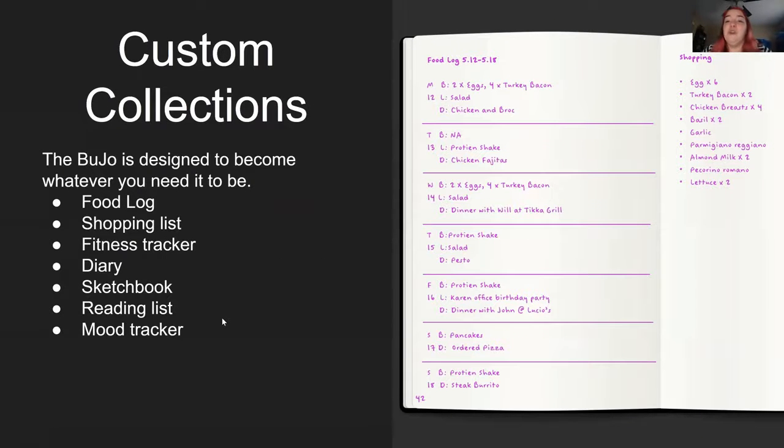So the custom collections, I have so much fun with the custom collections, it's not even funny. But here's a few ideas of different custom collections that I have seen or that folks have done. The great thing about a bullet journal is that you can morph it into whatever you need it to be. It's super customizable. A lot of folks do food logs, shopping lists, fitness trackers, a diary if you want to. Each day after your daily log, write a little diary entry on that page about the day. You can totally do that. A lot of people use them as sketchbooks as well. If there are certain books that you want to read and you want to organize all of that, you can create a reading list.